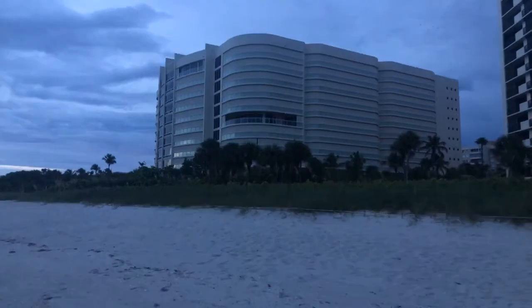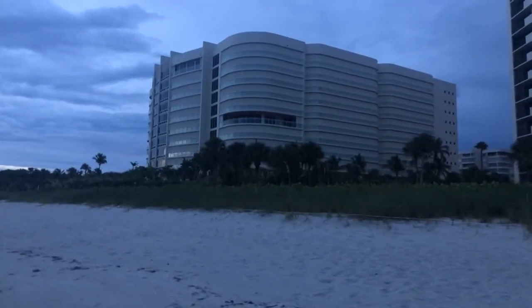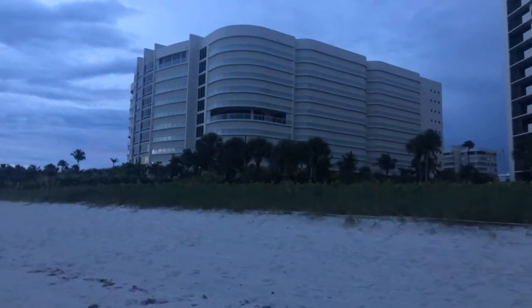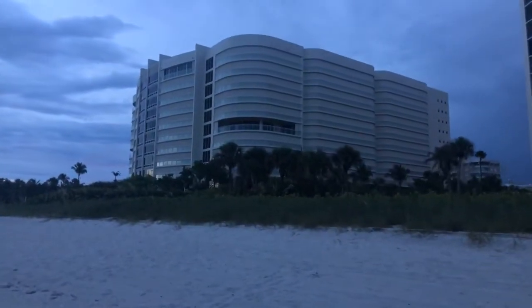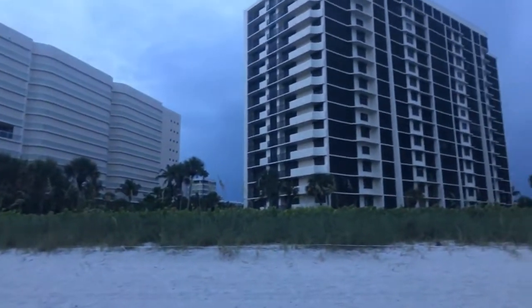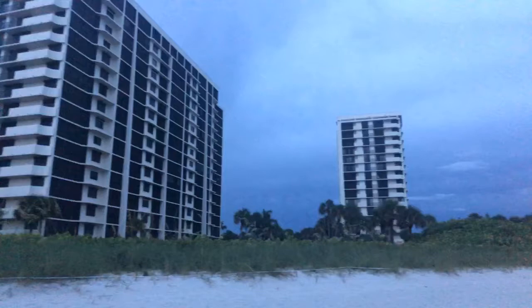You can see that building is just about empty. Almost every unit has the shutters closed. That's what it looks like in the summertime here. Most of these condos are empty. A big majority of them here are empty. Probably 90% are empty.